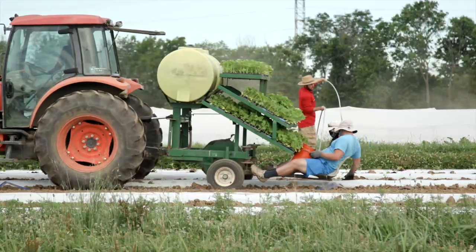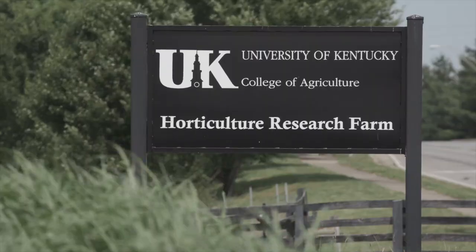This was just a glimpse of what we have going on here. We are doing the land grant university mission. We're doing teaching, research, and extension. Bottom line is we're finding out methods and new techniques that growers and farmers can use to improve their capacity and production and increase food production for people of Kentucky.